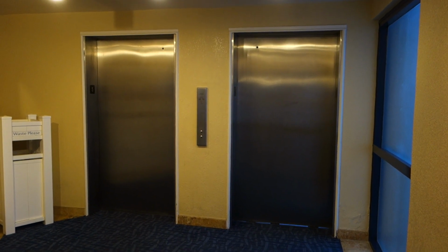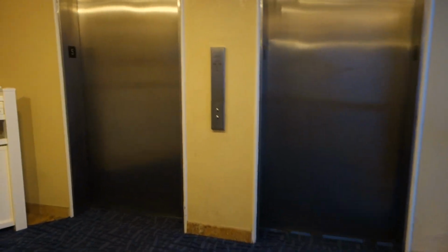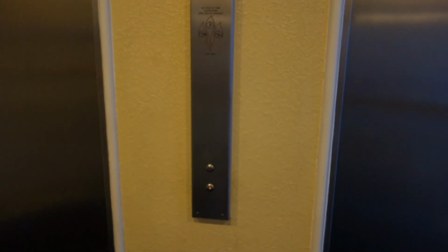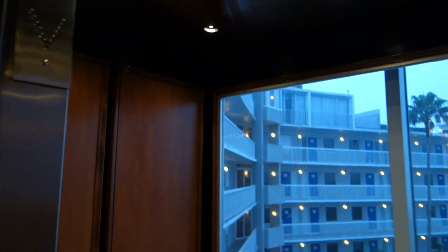These are going to be the elevators, one of the bank's elevators at the Guy Harvey's Outpost at the Tradewinds Resort in St. Pete Beach, Florida. PTL Centurion fixtures. So one of them sounds like it's got a Chewbacca motor. Well, here it is. Let's get a cab view.